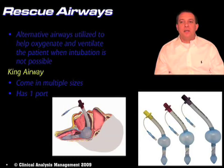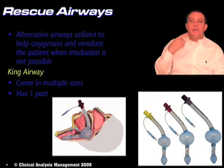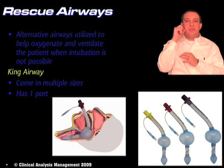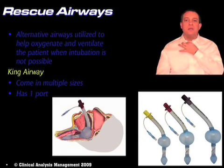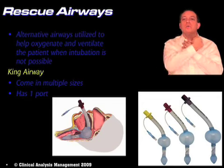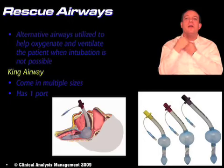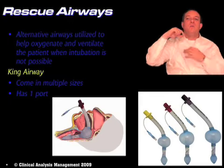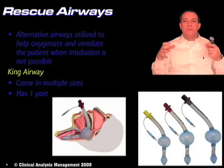The way the King Airway is designed, you just have 1 tube, and that 1 tube has 2 balloons, just like the combi tube. You have one balloon that's going to sit in the back of the mouth, and one that's going to sit at the end of the tube. But instead of having the multiple holes radiating out in multiple ways, the way a combi tube does, the way that the King is designed is air comes down the tube right below the first balloon, or the bigger balloon.